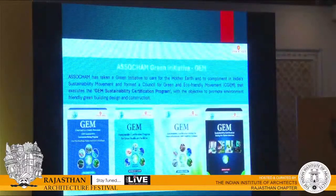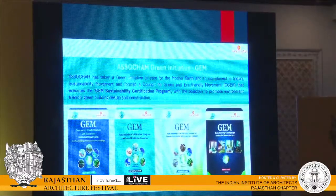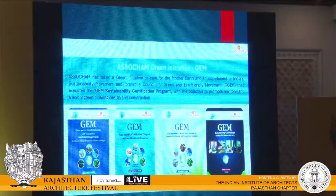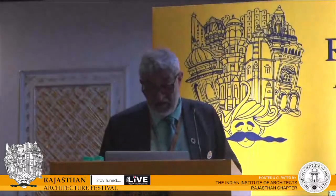So friends, I am here in Jaipur as ASSOCHAM GEM chairman. ASSOCHAM has taken a green initiative to take care of Mother Earth and to complement India's sustainability movement, and they have formed the Council of Green and Eco-Friendly Movement. We call it CGEM, which executes the GEM sustainability program. GEM has 5 ratings, from 0 to 105 and above being our GEM 5 certification. We use a scale of 0 to 135. GEM is becoming very popular because it is very reasonable, and a GEM certified building will give you a payback of a maximum of 3 to 4 years.